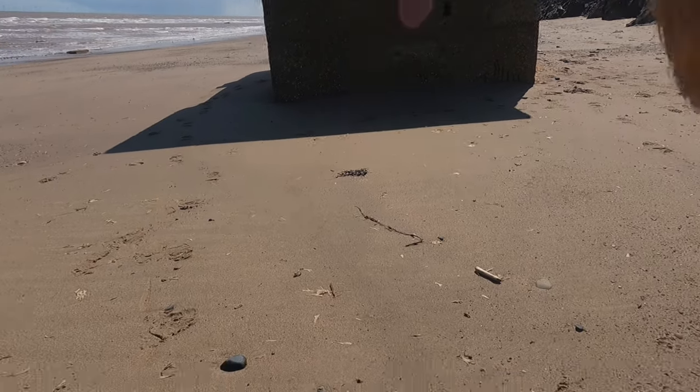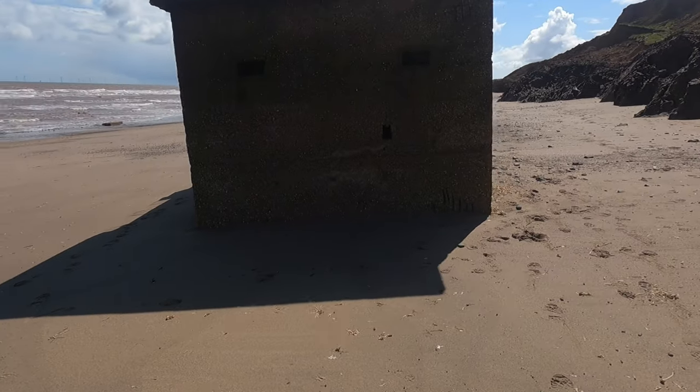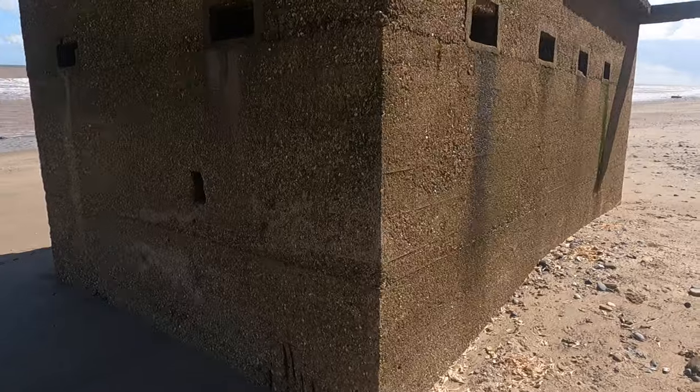I think I might have just seen a fossil. Let's have a look. Nope. But yeah, it's quite a cool little bunker, to be honest with you.